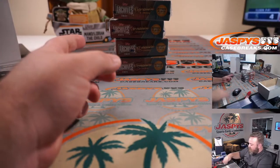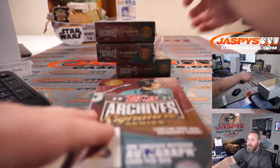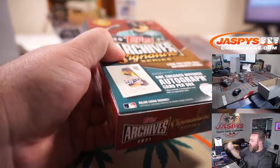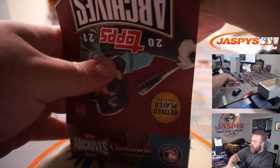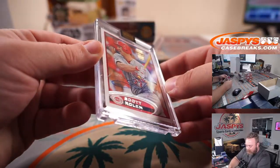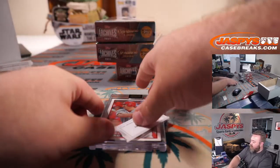Next up is Jamie Backix with box number 5. Yikes. It's Scott Rowland, 22 out of 65, Reds edition of Scott Rowland, for Jamie with box number 5.